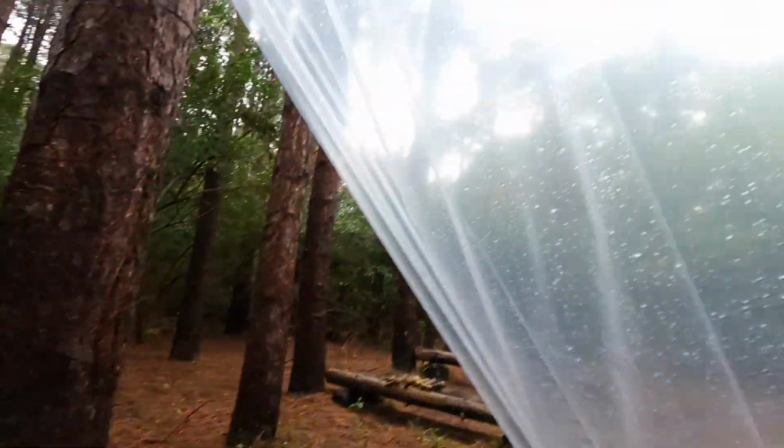Well, I just went out doing some scouting for some wood for a fire. I think we might be in some luck. I had to come back because it's starting to come down a little heavy now.